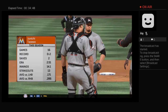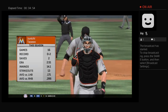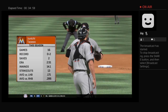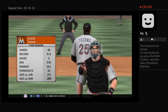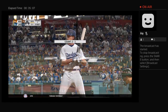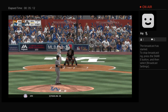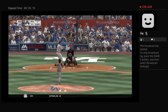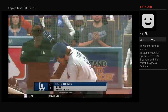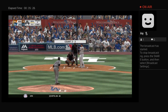Junichi Tazawa is on to pitch out of the bullpen in the bottom half of the 8th. 25, Junichi Tazawa. Leading off the inning, Corey Seager, and they'll need him to get something going here. Here's the pitch. Line shot to first, and there's one away. Stepping in, Justin Turner. He enters this at-bat 1 for 2 with a walk.